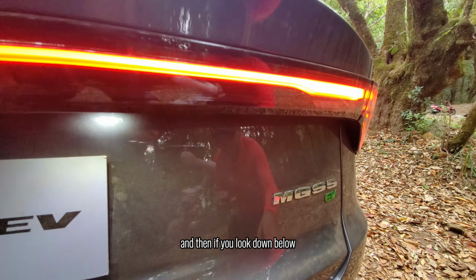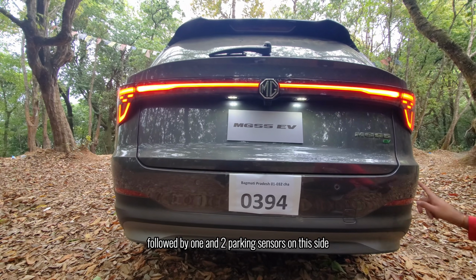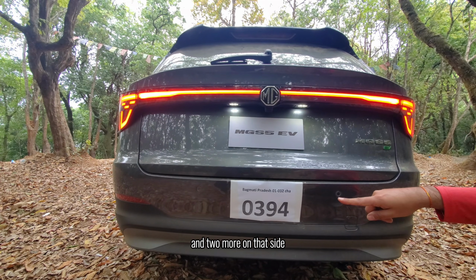And then if you look down below, you have a tow hook compartment here, followed by 1 and 2 parking sensors on this side and 2 more on that side.